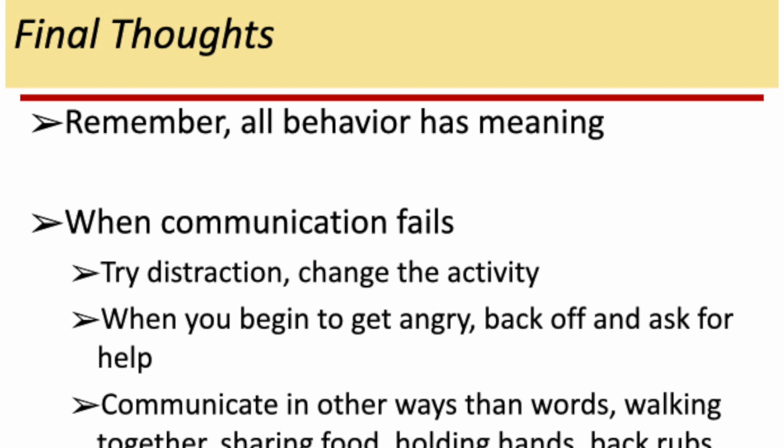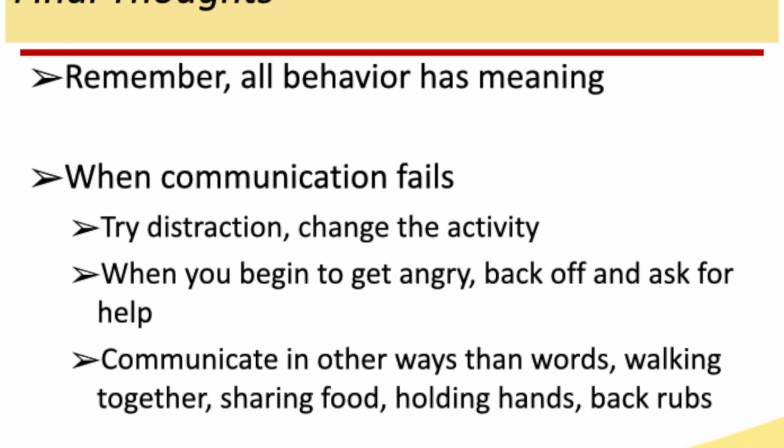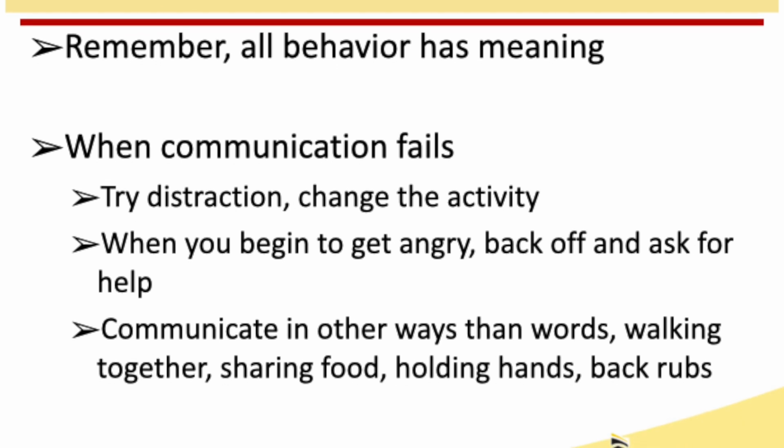Just remember that all behavior has meaning. When communication fails, try distraction. You can change the activity, come back to it. There's nothing so important that needs to be taken care of at this time, whether it's toileting or bathing or feeding, doesn't matter. Communicate in other ways than just words. Remember that nonverbal communication is really important. And watch your own behavior, right? If you feel tension building up within you, give yourself a break.